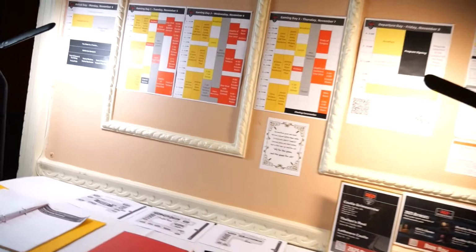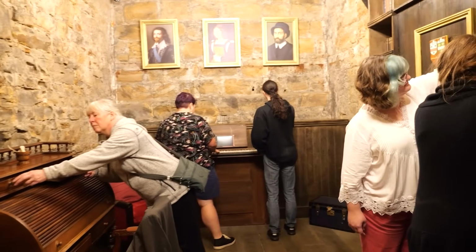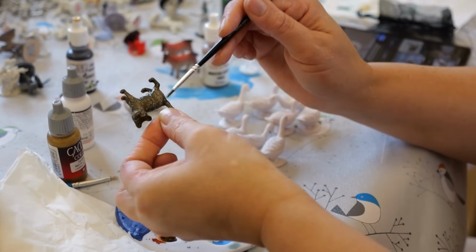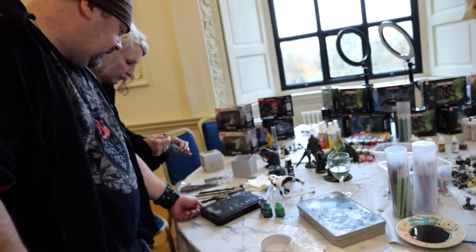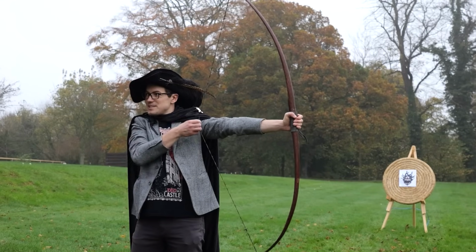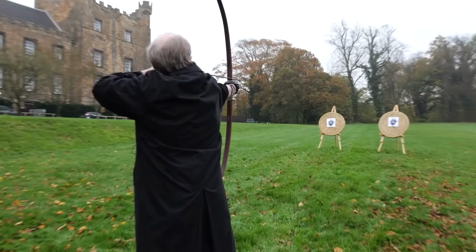If you need a break from playing RPGs, you can take part in other activities. The castle has its own escape room. Oh, wow. You can try your hand at miniature painting basically any time of day. Or get an archery lesson on the castle grounds.